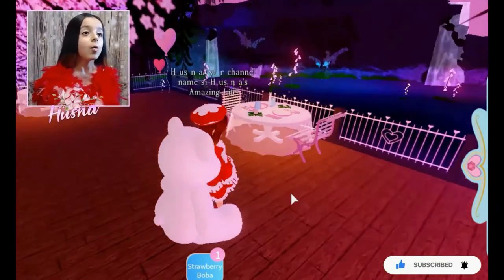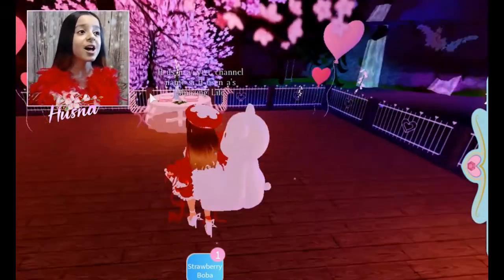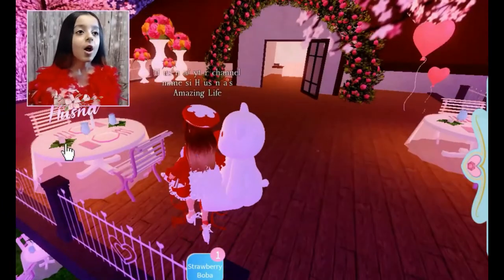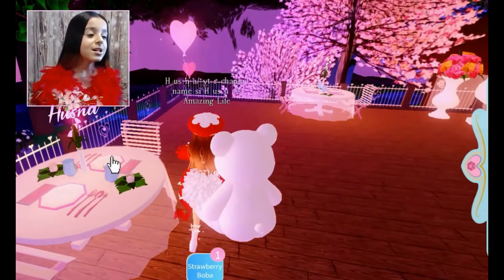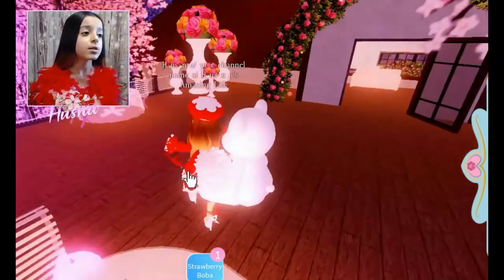Wow. This view is beautiful. And the balloons look so cute. I love them. I need to take a screenshot after this. I love how they decorated the table. They organized it so well. The creator organized it so well.